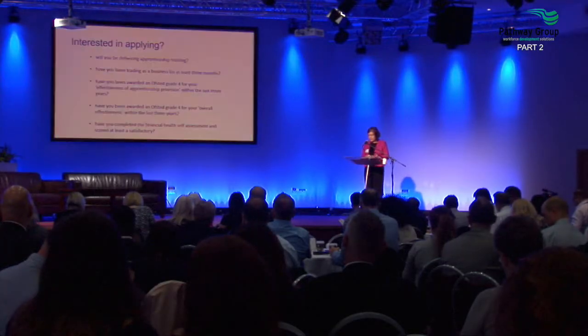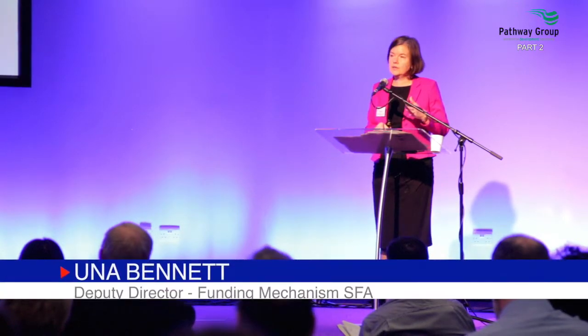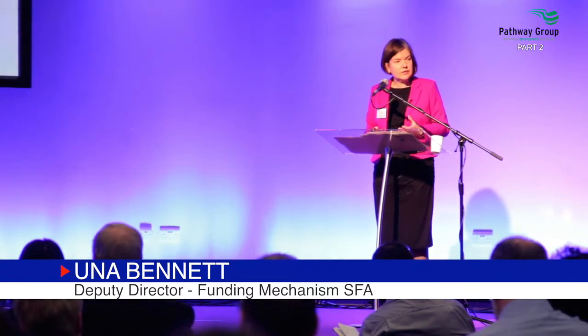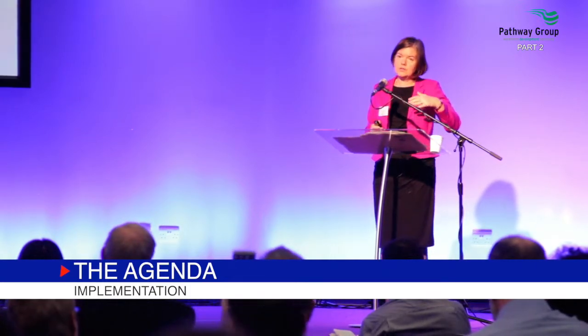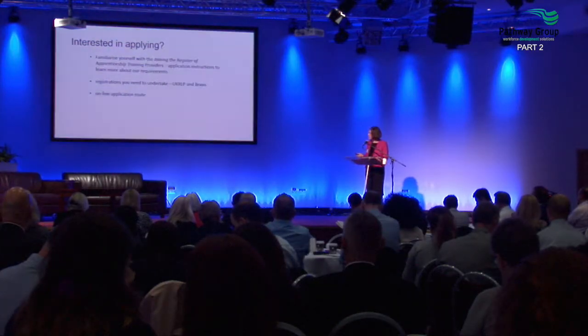If you've been awarded an Ofsted Grade 4 for effectiveness of apprenticeship training provision within the last 3 years, then you're not eligible to come onto the register. You need to wait for 3 years beyond that point. And if you've been awarded an Ofsted Grade 4 for your overall effectiveness within the last 3 years, you can only apply to the register if you've got a Grade 3 for your apprenticeship provision. So obviously what we're trying to do is to make sure that we've got good quality organisations available for delivering apprenticeships. And you also need to complete a financial health assessment. And again, I'm going to come on to that in a moment.